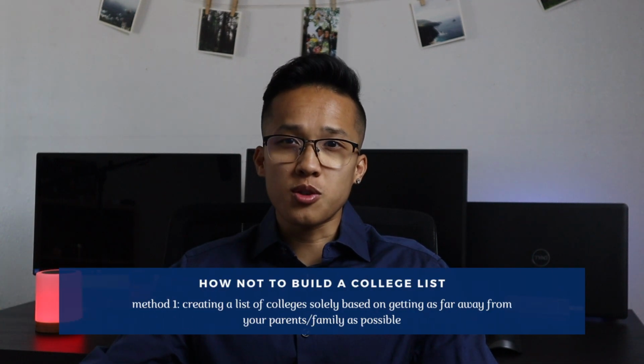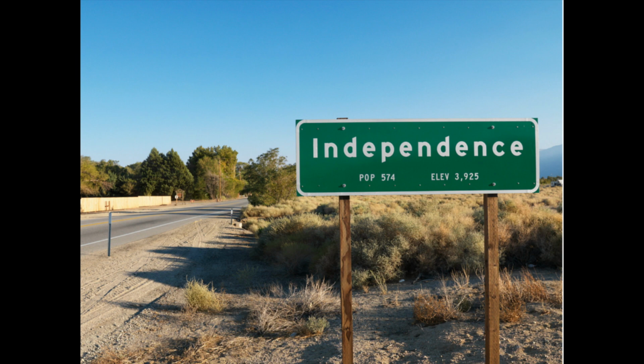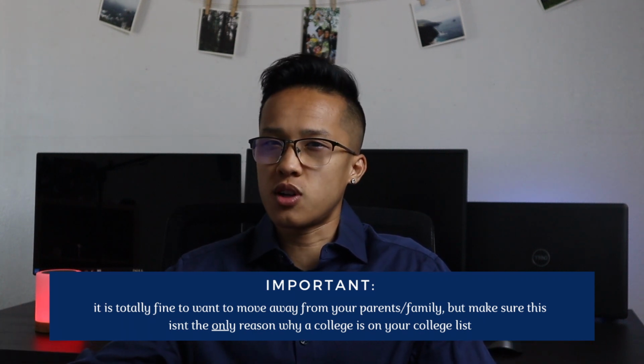So the first way is applying to colleges solely for the reason of getting away from your parents. I recognize that a lot of students build their college list solely off of this factor, and there's nothing inherently wrong with wanting to be as far away from your parents as possible. However, you just want to make sure that this isn't the only reason why you're applying to a college, or the only reason why you're actually going to end up going to a college.